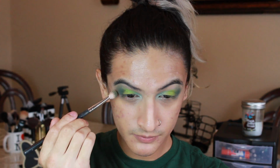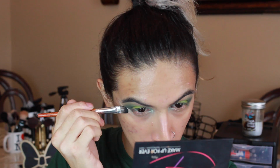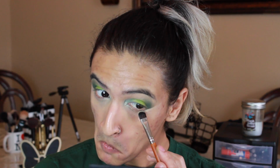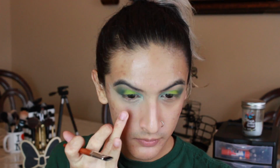It's okay if we get a little messy too, because we are gonna clean it up with some concealer. So going back in with that Wet n Wild concealer, I'm just gonna go ahead and clean up right where I'm going to be putting a wing, and that's just really going to sharpen up that eyeshadow. I'm also going to get right underneath the eyes as well.